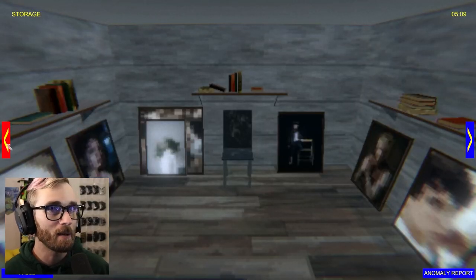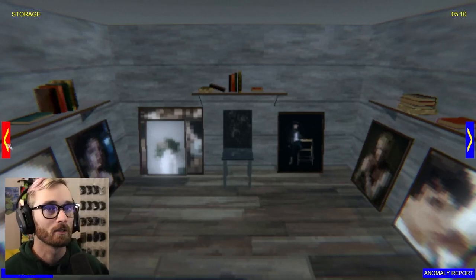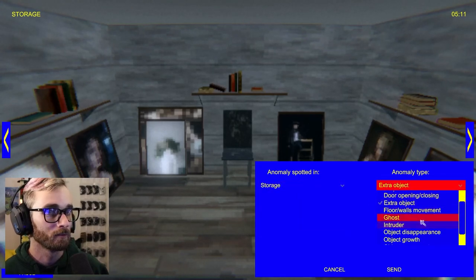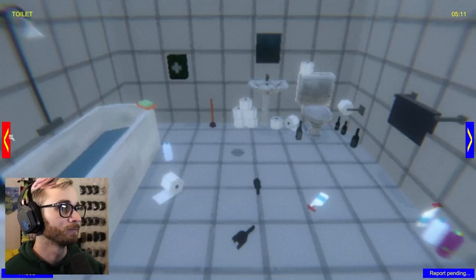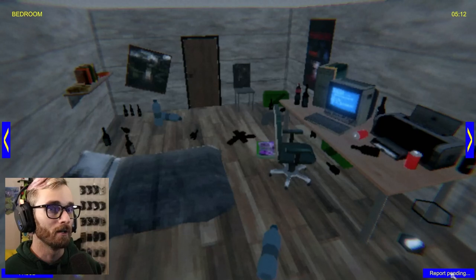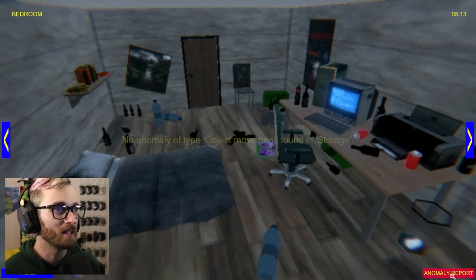Oh, God. None of these paintings have changed. Nothing has happened in here, and it's driving me nuts. Movement and storage? Maybe one of the books moved? I don't know. Oh, God. Living room has something going on. I don't know what that was supposed to be. What was that supposed to be?